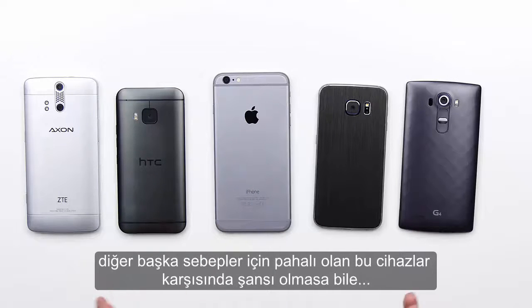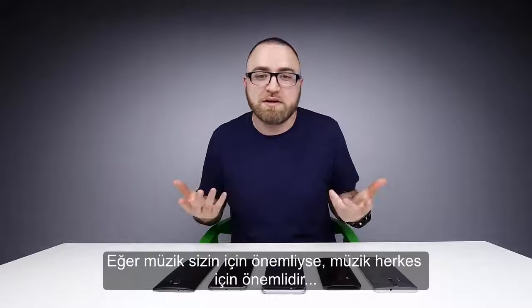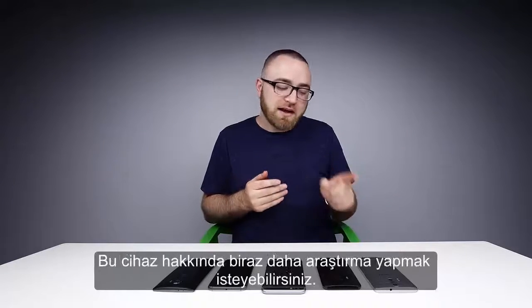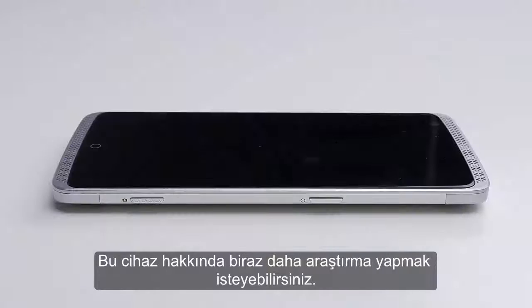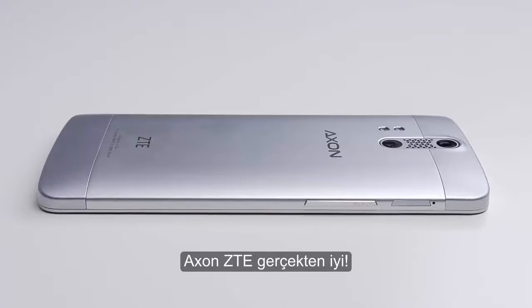Now, they're more expensive for various other reasons, but if music is your jam, well, I mean, music is everybody's jam. But you know what I'm saying? If you're an aficionado, you might want to do a little more research, and if you can, even listen to this Axon from ZTE. Very cool.